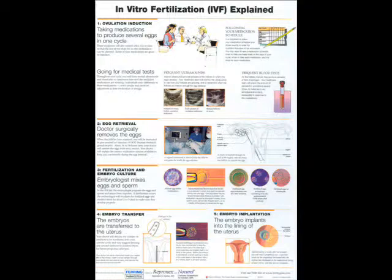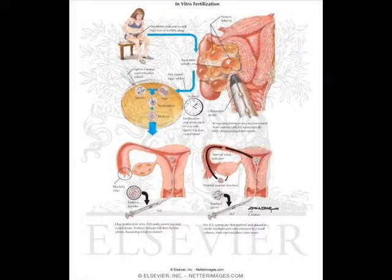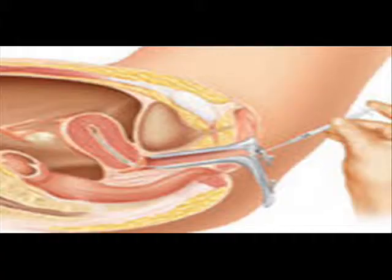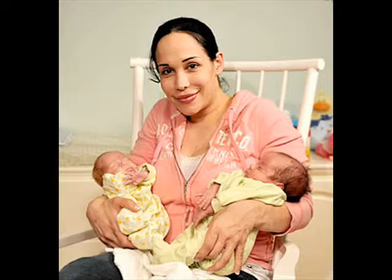The transfer process involves a speculum which is inserted into the vagina to expose the cervix. A predetermined number of embryos are suspended in fluid and gently placed through a catheter into the womb. This process is often guided by ultrasound. The procedure is usually painless, but some women experience mild cramping. In some instances, multiple pregnancies can occur.